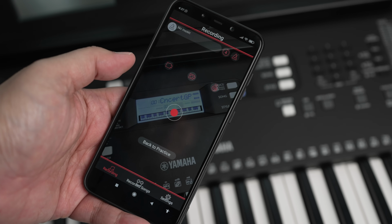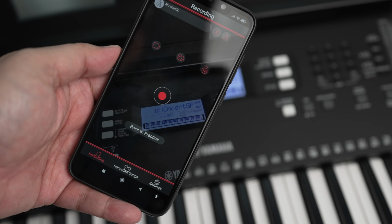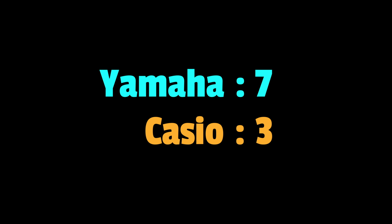This feature itself is a massive selling point which even very expensive pro keyboards do not have. It is disappointing that Casio, after so many iterations of their portable keyboards, still do not have this feature. Sorry Casio, but Yamaha beats you in this round.